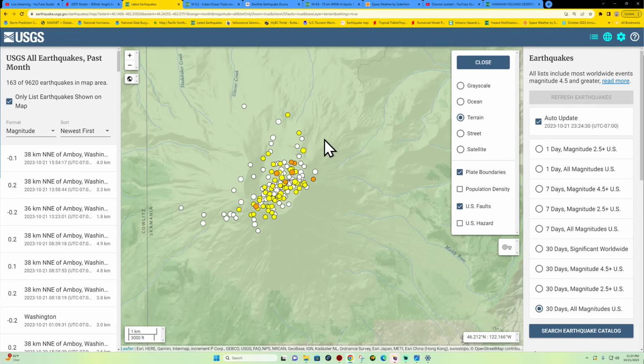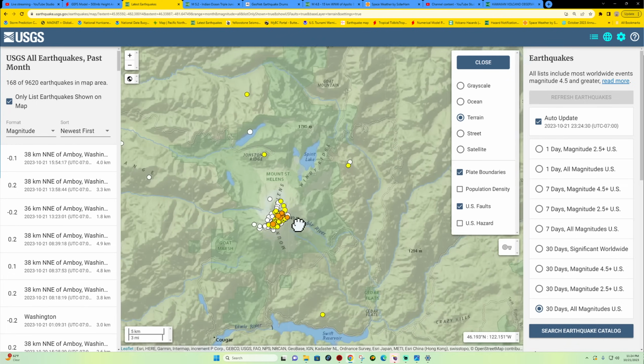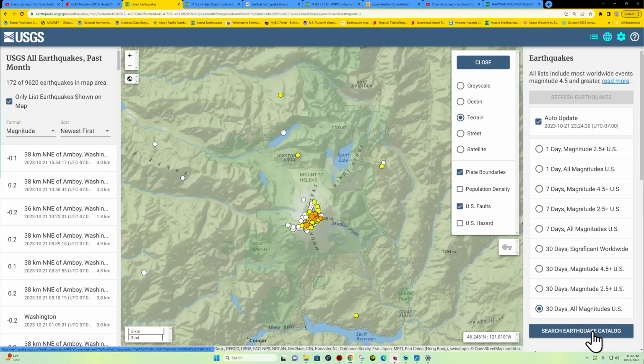This is just the past 30 days of all magnitudes. And we're noticing a little trend here of earthquake activity. This is nothing significant in terms of magnitudes, but the multitude of earthquakes is looking pretty active. 163 earthquakes here in the last 30 days on the map here.